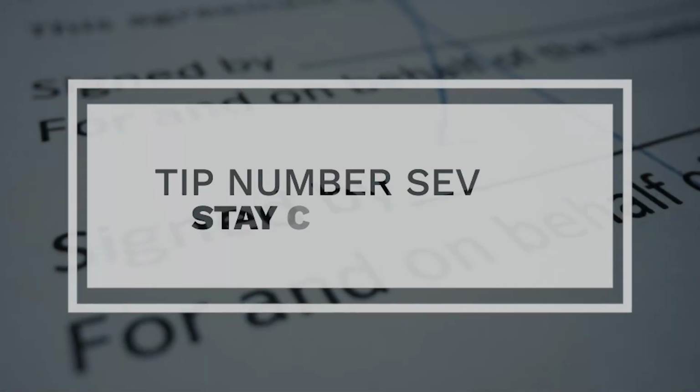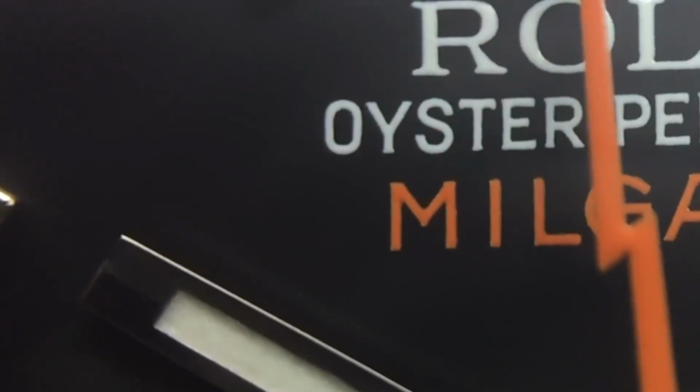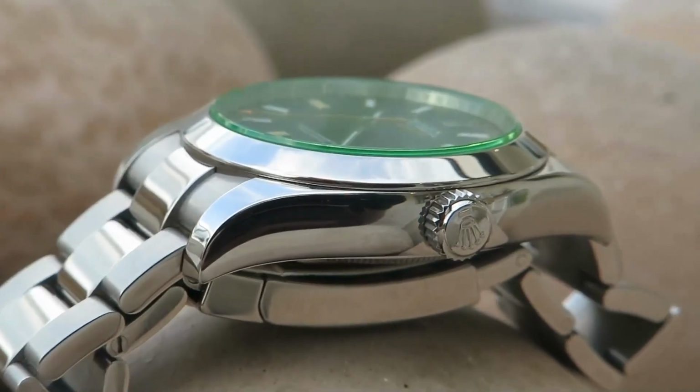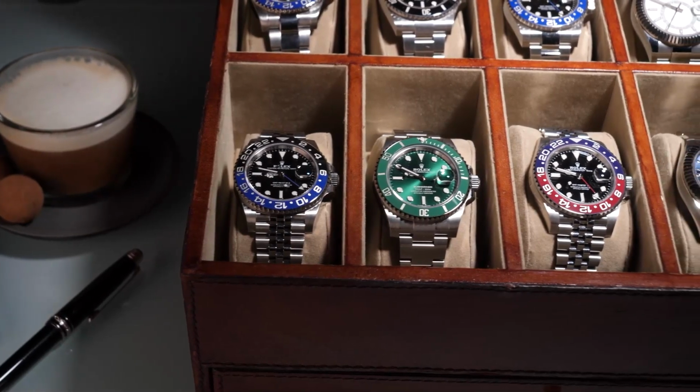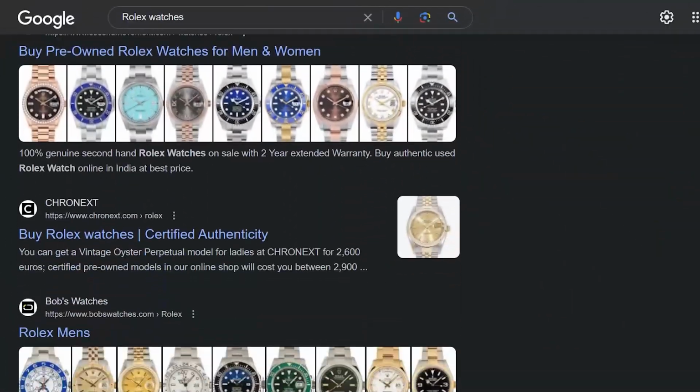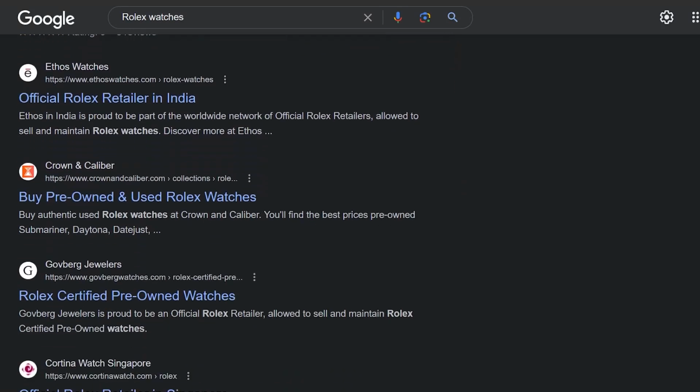Tip number 7, stay committed. Obviously, don't flip-flop like a fish out of water. Make up your mind about which Rolex model you're after, and then stick to your guns. Go for the one that's been calling your name the loudest and stay laser-focused until you've sealed the deal. Just be sure to do your homework on the Rolex of your dreams. There are a boatload of videos and articles floating around the web that'll help you nail down the perfect Rolex for you.